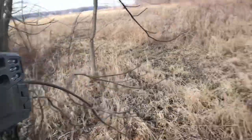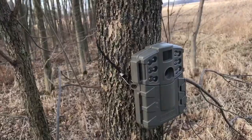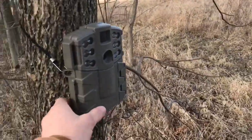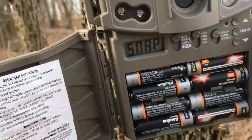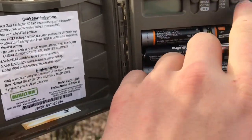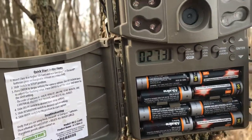Hopefully this thing worked. When I walked by, I heard it click. This is an older cam. We've had it for probably four or five years now. So like I said, it's been here the whole rut. See, look at it, it's still working, so that's good. Alright, it said 273, I think. Looks like 273 pictures. Okay.